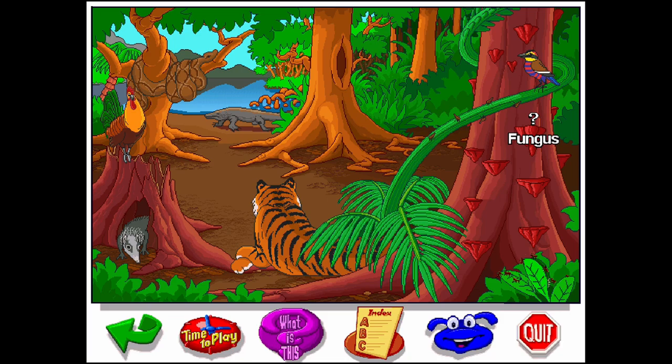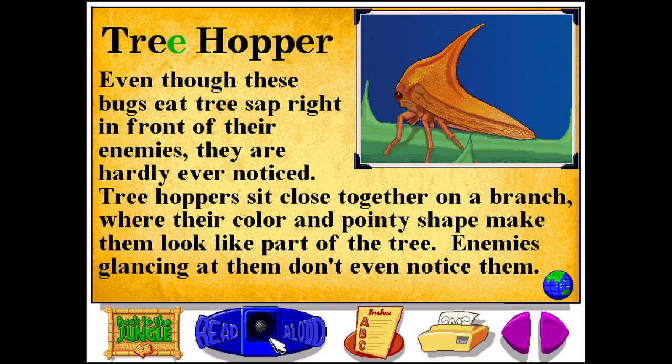Treehopper, T-R-E-E-H-O-P-P-E-R. Even though these bugs eat tree sap right in front of their enemies, they are hardly ever noticed. Treehoppers sit close together on a branch where their color and pointy shape make them look like part of the tree. Enemies glancing at them don't even notice them.